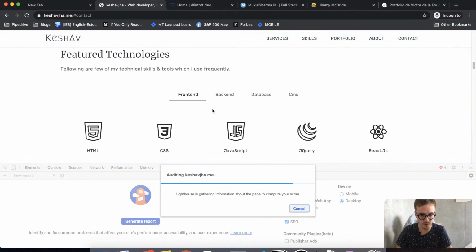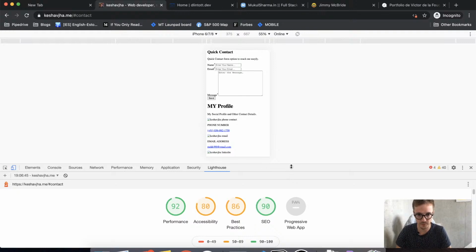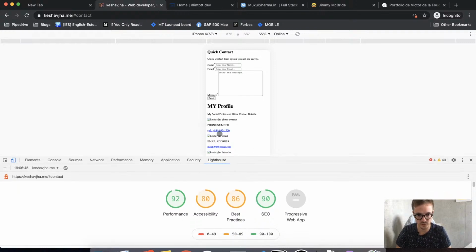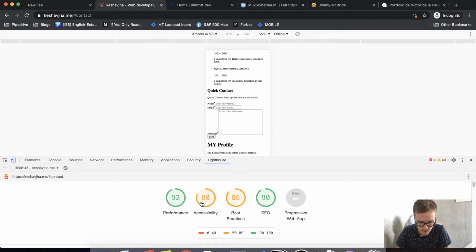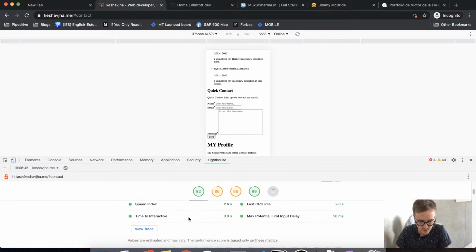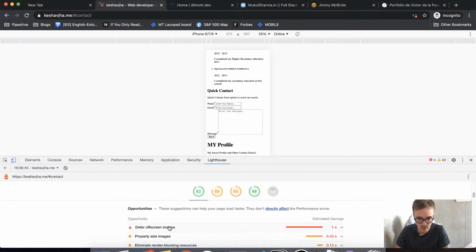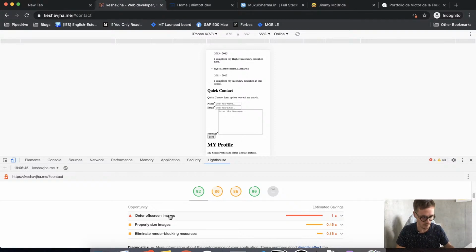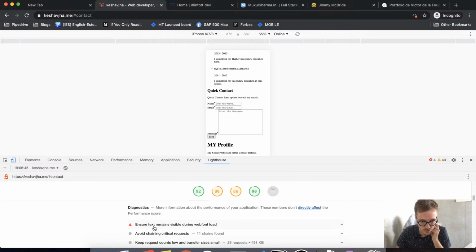If I were a recruiter or I was looking for people to work for me, I would definitely consider this a strong portfolio. There are some small things you can do regarding accessibility and best practices, it seems. But defer off-screen images, meaning use, what's it called, lazy loading, for example. And ensure text remains visible during web font loads.